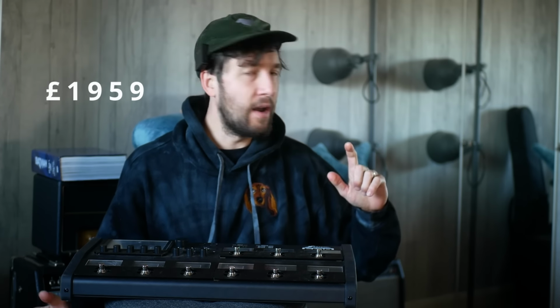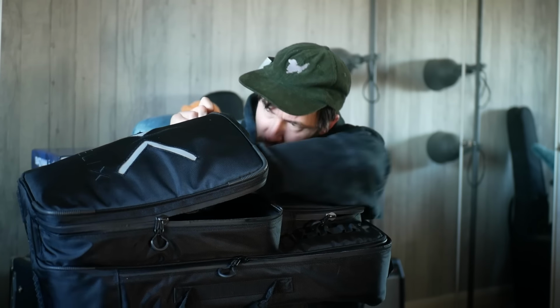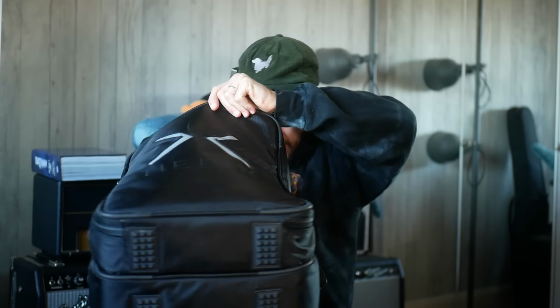Many times I'll be taking a modeler of some sort, so it might be the Fractal FM9, which I've been using quite a lot recently, or the Helix or the HX Stomp. They normally go in the Helix gig bag thingy, which is actually pretty handy for carrying stuff. What is that? Oh, that's my book of notes for gig stuff that I never actually use.